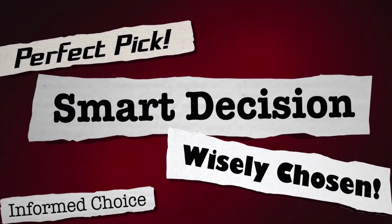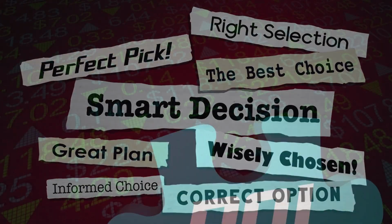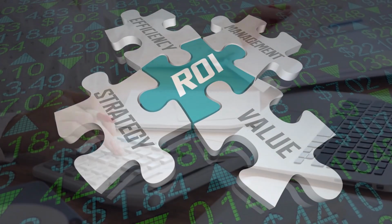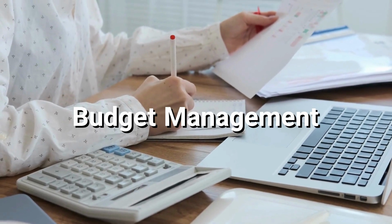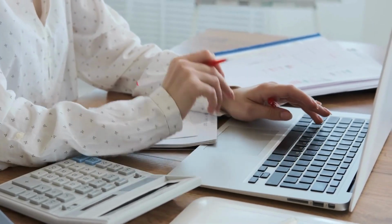Why break it down? Well, for informed decision making. Breaking down costs helps you make informed decisions. Knowing your specifics allows you to allocate resources strategically and maximize your return. Also, for budget planning, a clear cost breakdown enables you to plan your budget effectively. You can anticipate expenses, allocate funds wisely, and ensure financial sustainability.